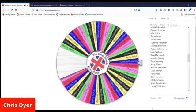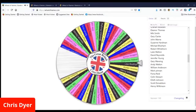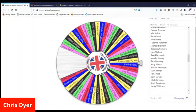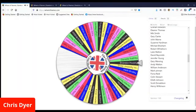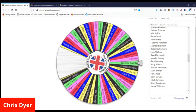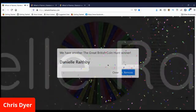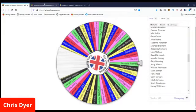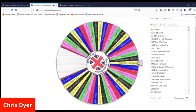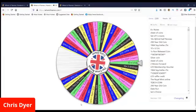Next up, we've got the TGBCH newsletter wheel, which is a multiplication wheel. You've got time to get your last entries in for George's prize draw. Danielle Raithby. Well done, Danielle. I think that's the second time you've won on this same wheel, actually, which is not bad going, considering there's a couple of hundred on there.